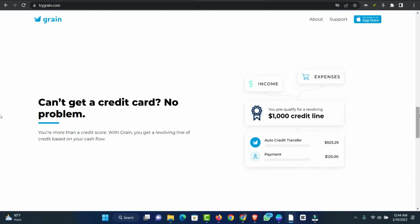There may be a need for a security deposit. You might have to put down a certain amount of cash as a deposit before getting a line of credit. On its website, Grain does not say how much this might cost. Without AutoPay, the interest rate is higher. If you choose to pay all of your bills by hand, the APR will be 17.99%.